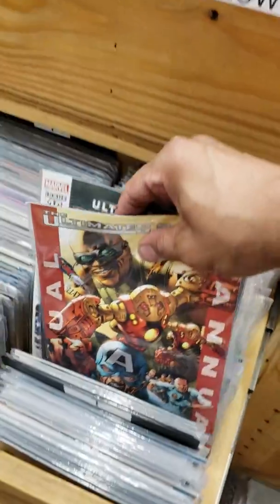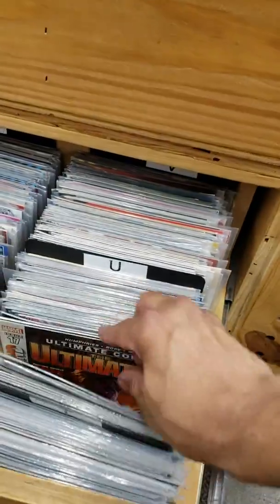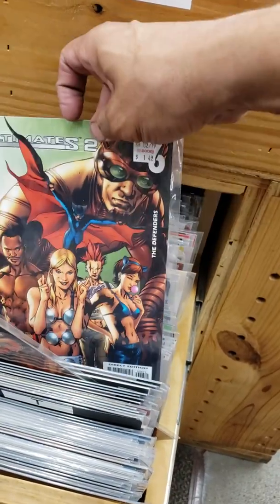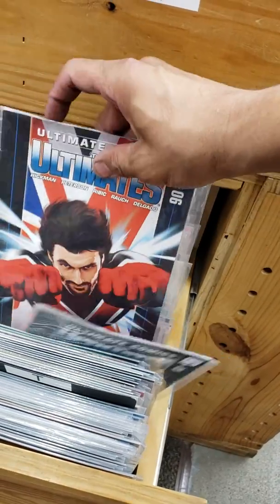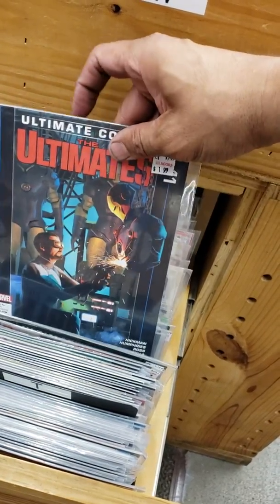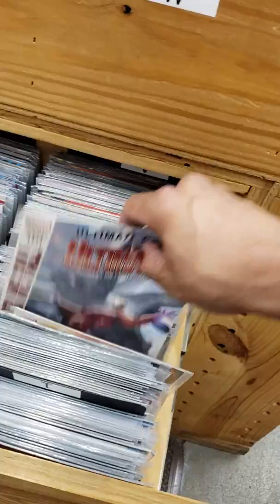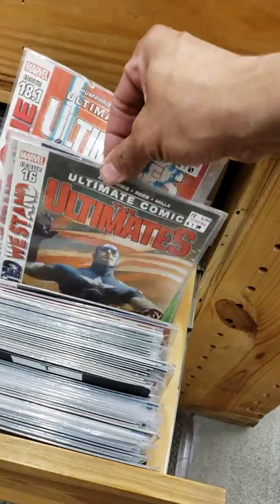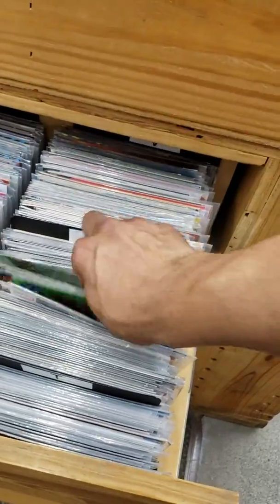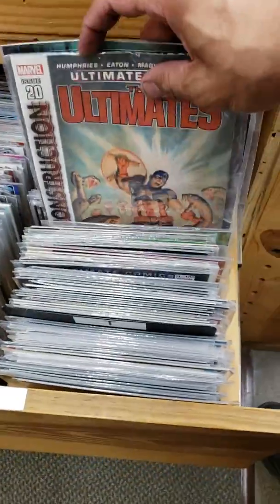Let's see. Ultimates. Cool. If you like the Ultimates, it would be good to get these. There's some nice covers in there. I was like, wow. There's so many different stories and crossovers as they come out. And you're like, man, I want to read every single one of them, but I can't. Unless you get like a library version of it or something like that.